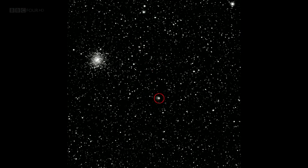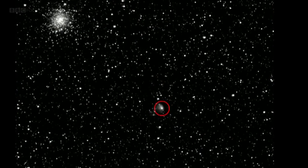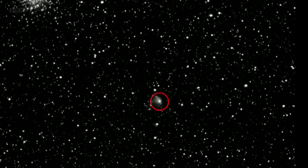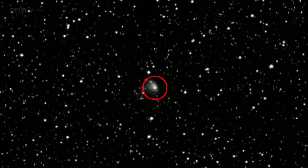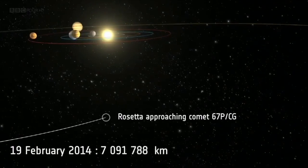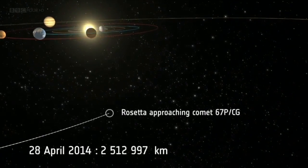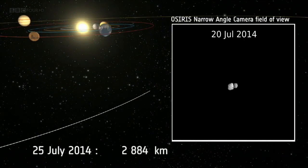Now we hope to get an unprecedented view of a comet. The snappily named 67P Churyumov-Gerasimenko was discovered in 1969 and is what is known as one of the Jupiter family comets, as they've been swung into their orbits by Jupiter's gravity. Picked from obscurity, it has become a scientific celebrity as the target for the Rosetta mission.